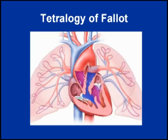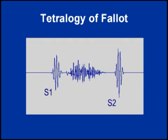This systolic ejection murmur, heard at the third left intercostal space, is the right ventricular outflow murmur of Tetralogy of Fallot. The large ventricular septal defect, shown here, does not produce a murmur because the pressures are equal in both ventricles. Listen once again to the murmur of Tetralogy of Fallot.